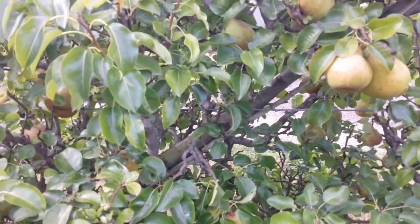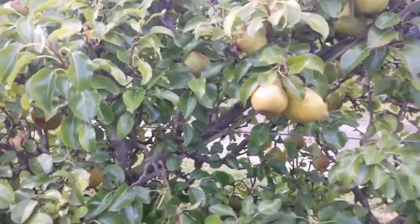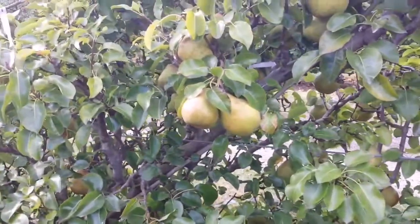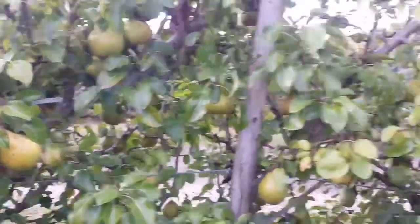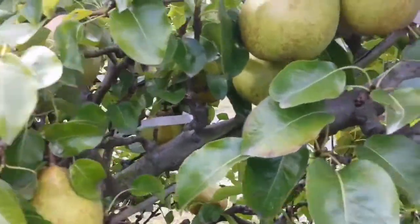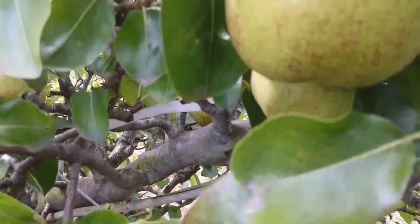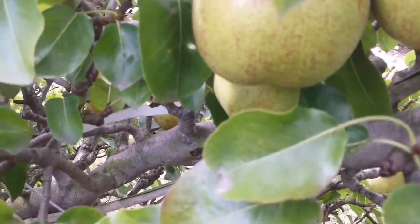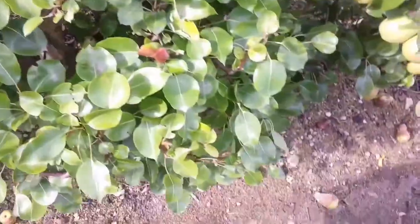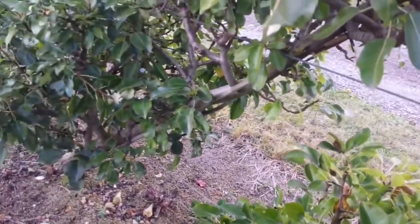Oh. Oh, that's nice. That is a good pear, really. Oh, that's a good one. Oh, this is lovely. Lego pear. Yeah. And this is the specimen that we harvested.